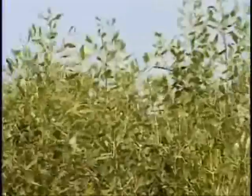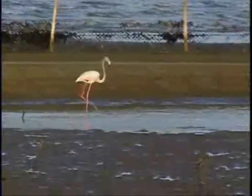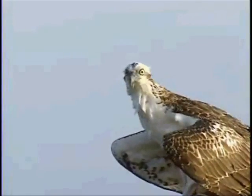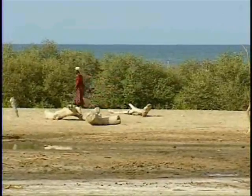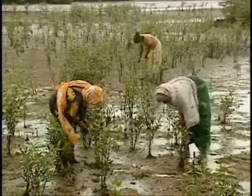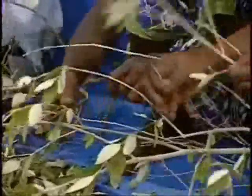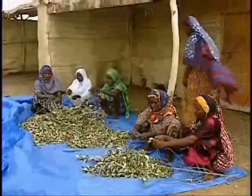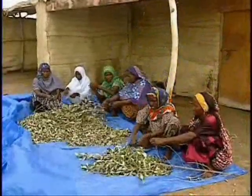Already a commercial honey crop is being harvested. Flamingos, herons, and more than 200 other species of birds have already found refuge in the fledgling forest. The mangrove industry has also offered a haven for a cooperative of women who have become the guardians of the forest. They pick and sell the mangrove leaves that are used as a component for animal feed.